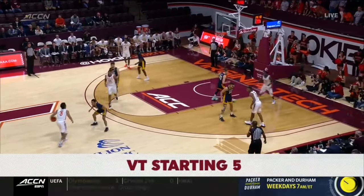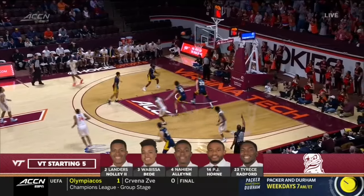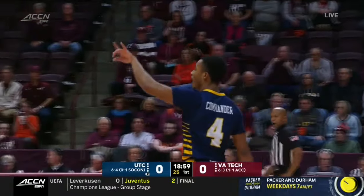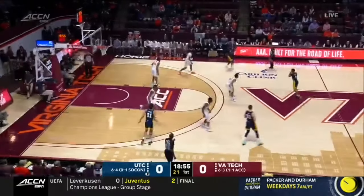Will be Sabidi. He's the go-to guy. The junior point guard leads the way. P.J. Horn, a three, and that's no good. See, and I'm assessing right now how Chattanooga is guarding the ball screening action. So right there, that pick and pop in the middle of the floor is going to be open.